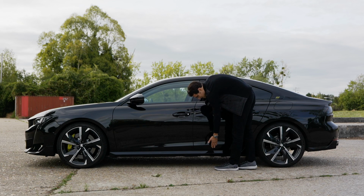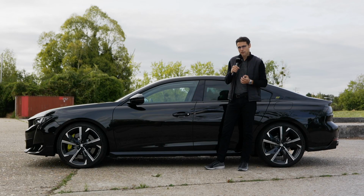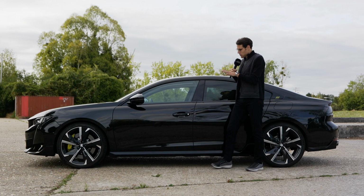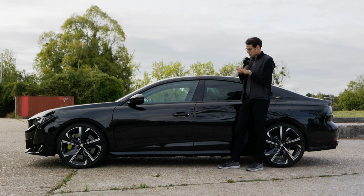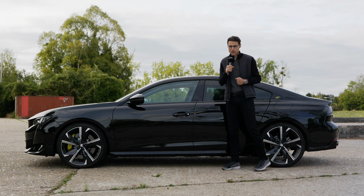Sportier lower side bumper. The suspension is a little bit stiffer from the setup, so basically the same hardware but just a little stiffer setup and about 4 millimeters lower. So it will also have a little sportier ride suspension-wise. Of course, we'll find out more about it in driving very soon.